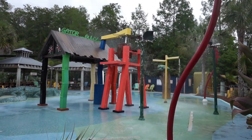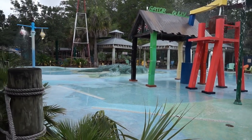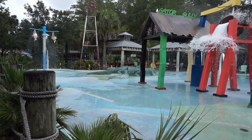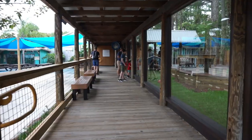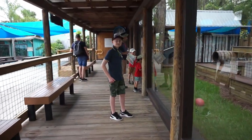This is Gator Gully, the splash pad. Look at it, it's awesome. Of course, they've got some gators in the middle there. I'm not sure if they do anything, but definitely a fun way to cool off because it's going to be quite warm today. Harry's very excitedly calling me over, so there must be something really exciting in this enclosure.